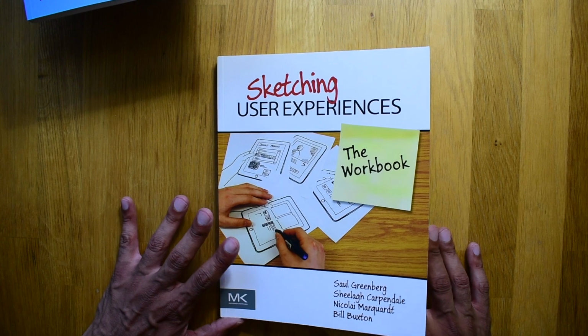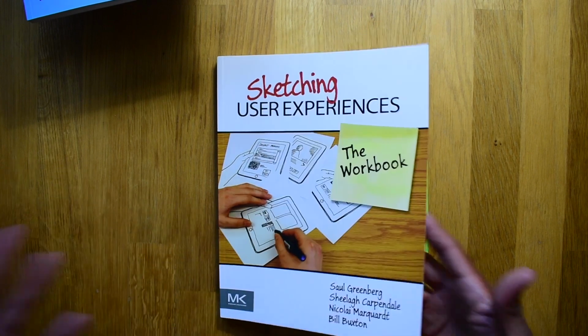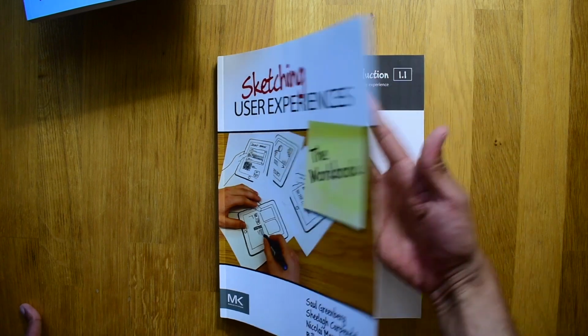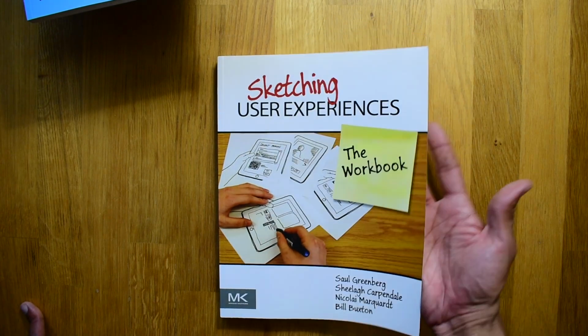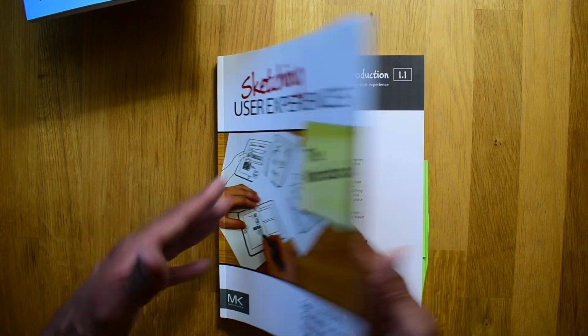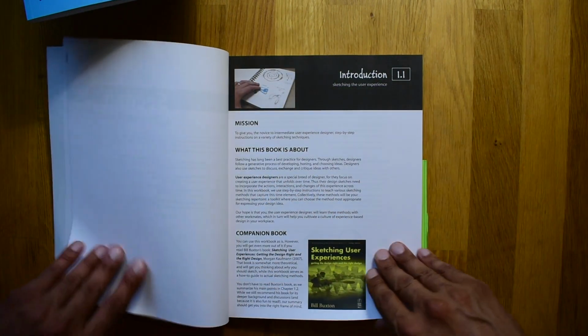What can you combine with sketches? How versatile is sketching? You'll see in this book how versatile sketching can be. You can come out looking at this book, seeing that sketching is more than a static medium.